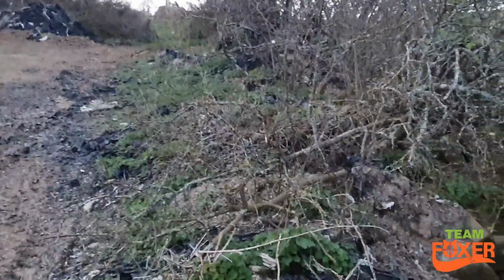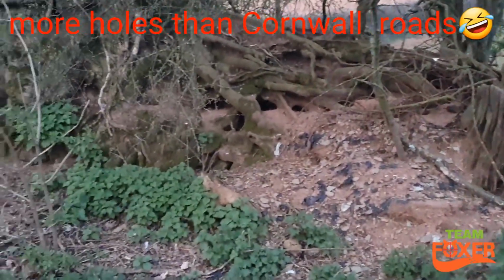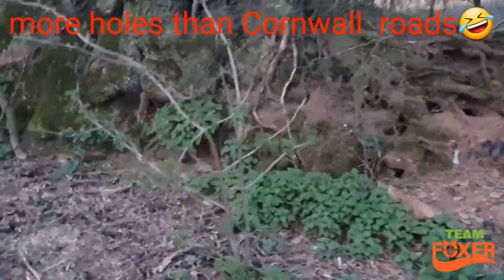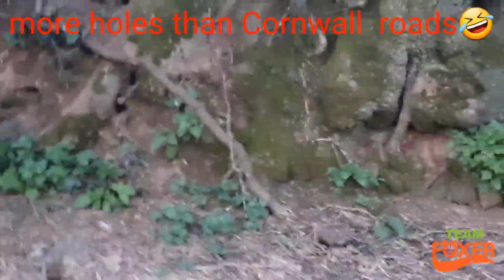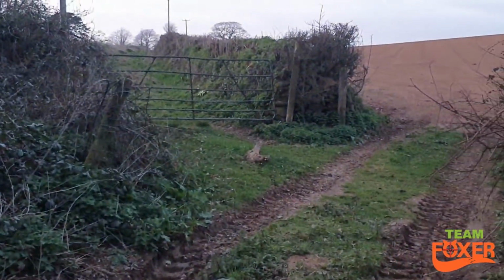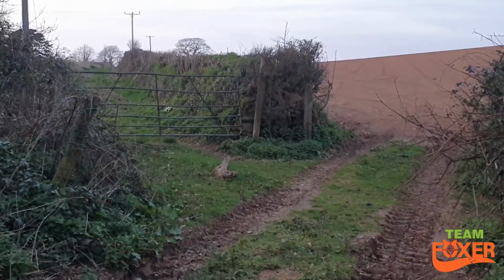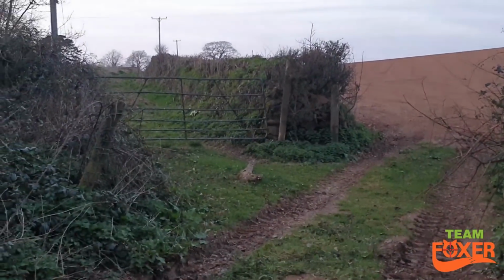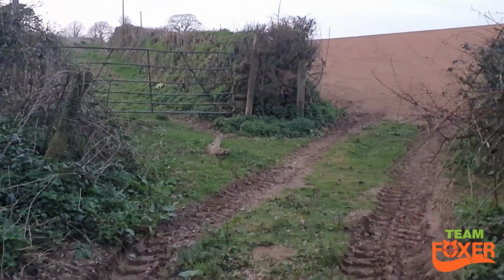I'll just do a little bit of a clip on that as well. Just more holes there, all under the trees. They've just made holes everywhere. This is another little spot I was shooting. Believe it or not, that edge, you can see up to that telegraph post up there, is probably 60 metres, something like that. And all of that edge is holes.